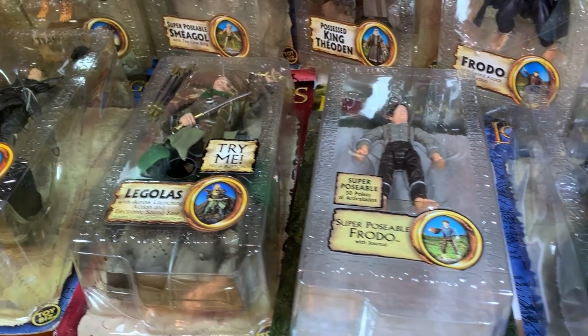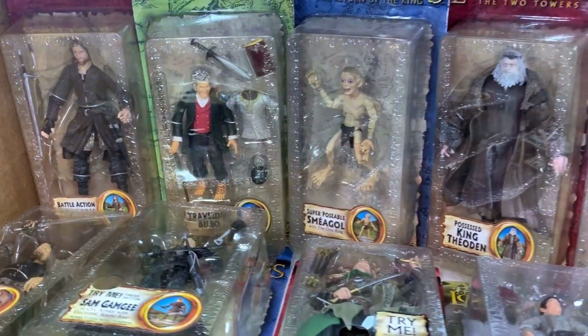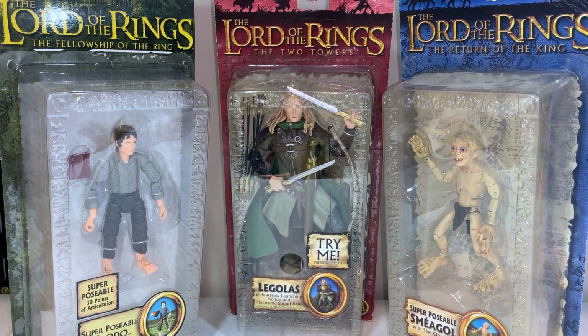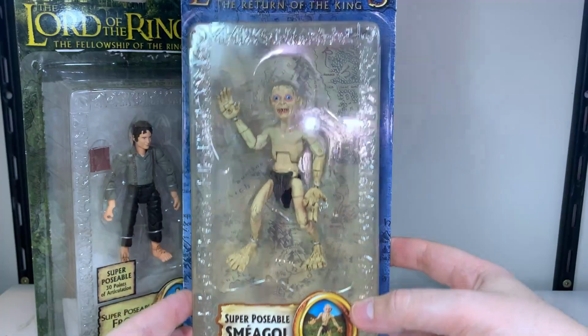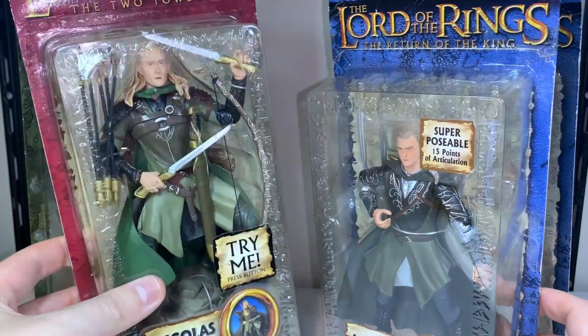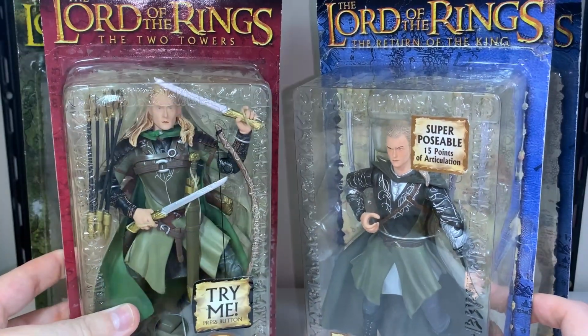And I won't be looking at all of these figures because, like I mentioned, I do have some of them already, so the figures I will be looking at in this video are these three right here, one per movie, and the main three that I was really wanting to open anyway. Gollum, like I mentioned, was the reason I bought this bundle in the first place, so he's my obvious choice. As for the Legolas figures, the amount of extras that are included in the Two Towers one is just crazy to me, so he has to be the one that I open up.